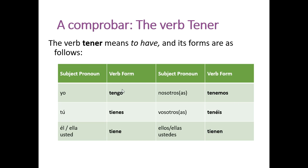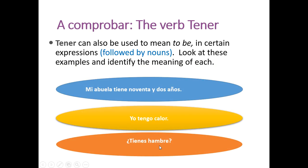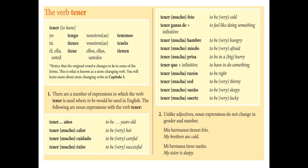Okay, let's look at tener expressions. Here are the forms of tener. Tengo, tienes, tiene, tenemos, tienen. Tener translates as to be from Spanish to English in certain contexts. For example, mi abuela tiene 92 años. Okay, my grandmother is 92. Yo tengo calor. Okay, I am hot. ¿Tienes hambre? Are you hungry? Okay, so these translate as to be in English.